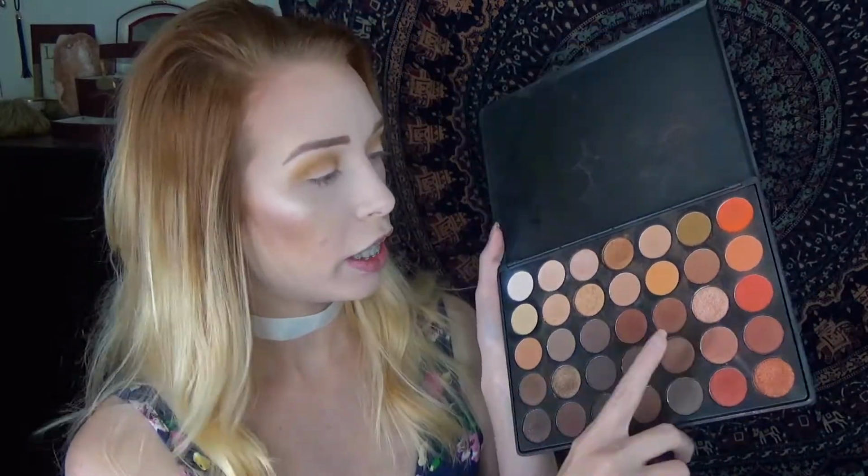I usually leave my lid light, but today I wanted to go all dark, like a dark lid smoked out into a lighter shade, because that's really different for me. So I think I'm going to take this burgundy shade and this one.